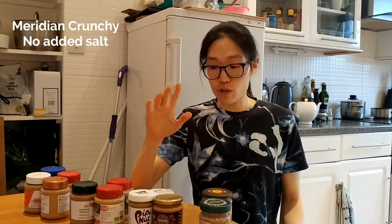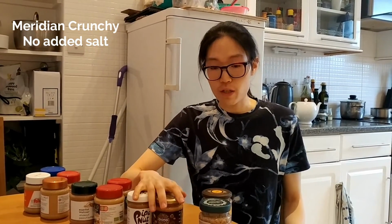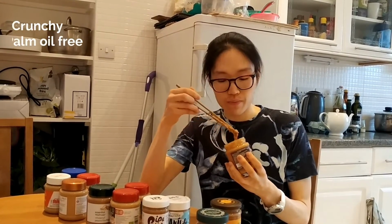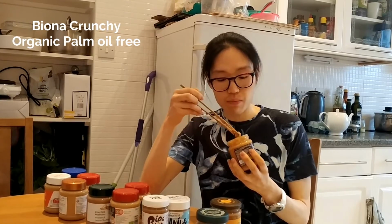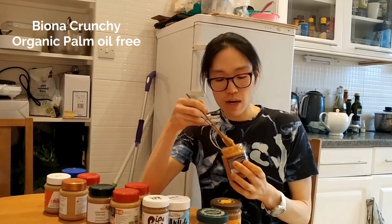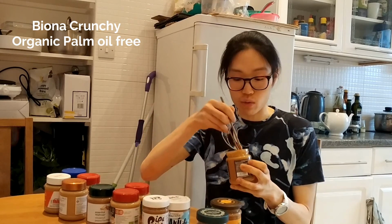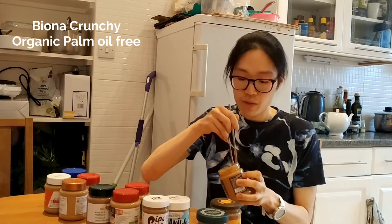Now we're moving on to the ones which have salt. So I'm expecting these to be a little bit saltier, obviously. So the Biona one has smaller size of the peanuts in there. It's also less soft, less creamy, less spreadable. So if you want a thicker one, this is much thicker.